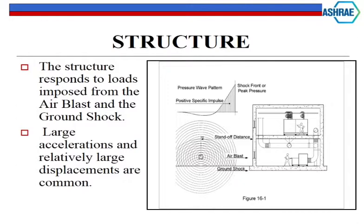or in an earthquake, right? The equipment is stupid. It doesn't know the difference between an air blast and an earthquake. It just knows that either something's pushing on it or the ground underneath it is trying to move away from where it is, right? And so a lot of the bomb blast work is almost identical to what we're doing for seismic work. You're bracing stuff to stay in place, or you're designing the anchorage to limit the movements, one or the other.